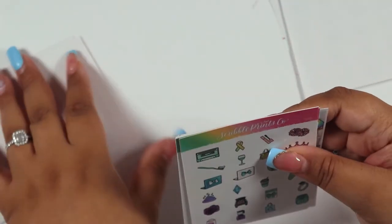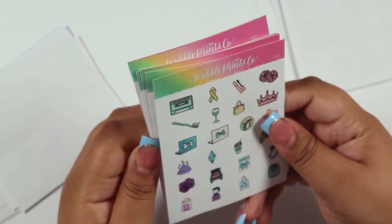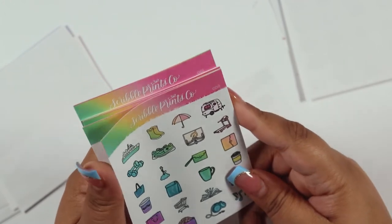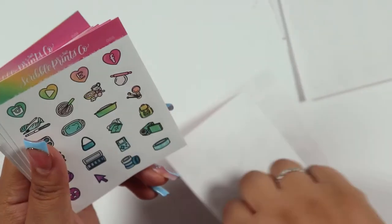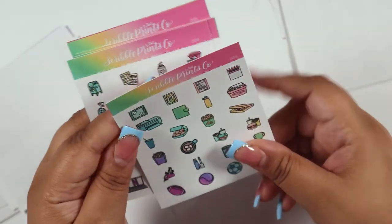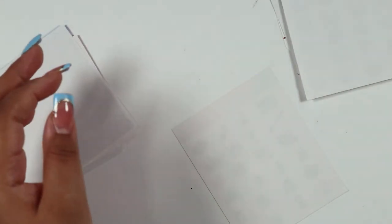rainbow, what's it called? Hold on, the rainbow doodles. So I just did the buy all, so I got sheet 10, sheet 9, sheet 8, sheet 7, sheet 6, 5, I feel like this will be so perfect for summer, 4, 3, 2, and 1.